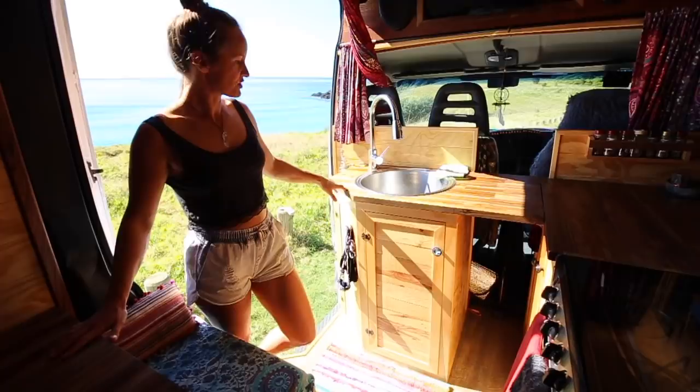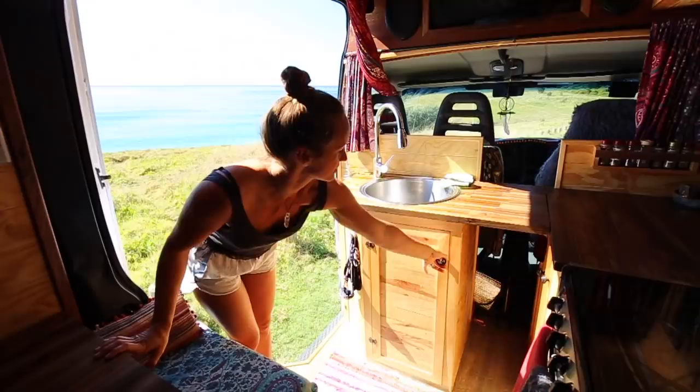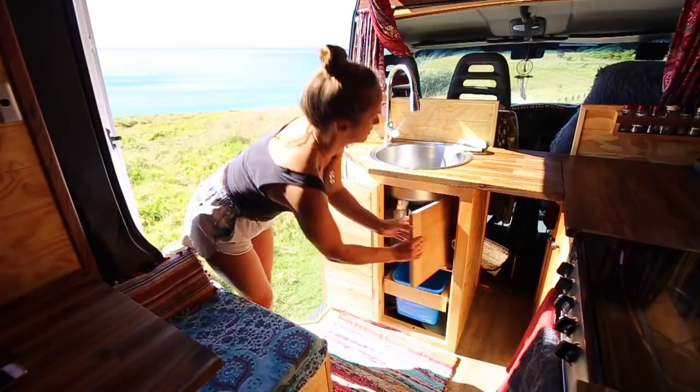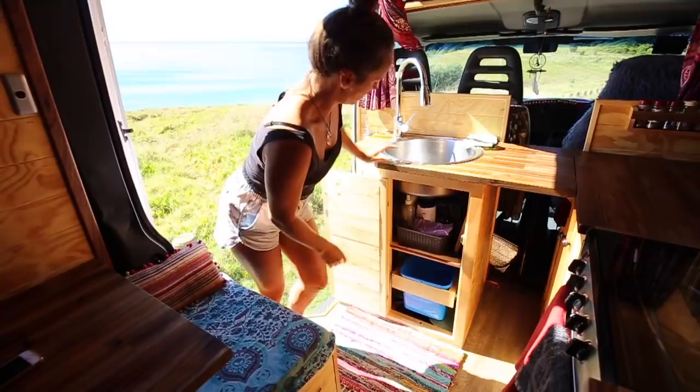So underneath our sink is almost like a standard household. We've got all of our usual things that we need in there, chopping board, nice big one, and all of our doors are held together by magnetic catches here.